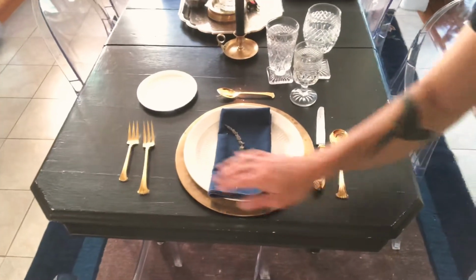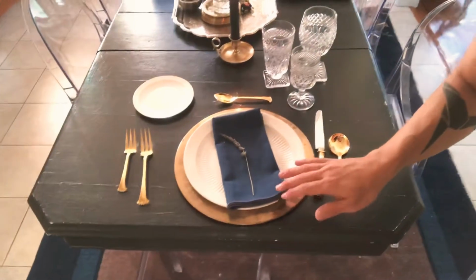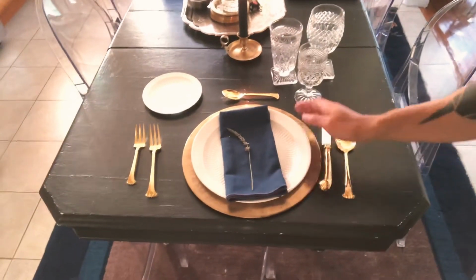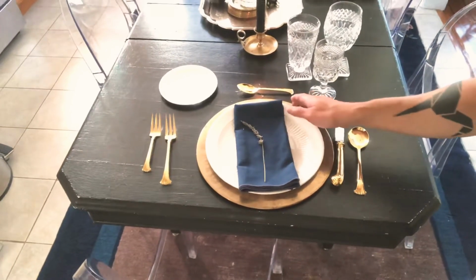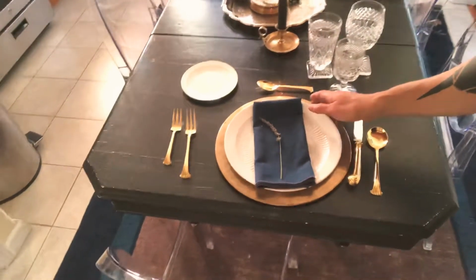The other thing is using a charger like this. A charger essentially looks like a plate that frames the other plate. You don't eat off of it, but it just frames the other plate and it looks super nice.